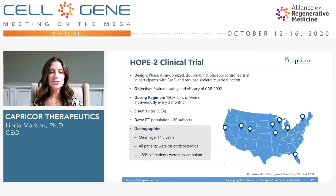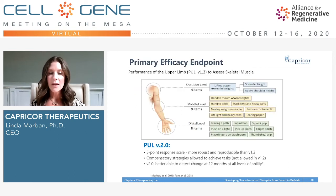The phase 2 clinical trial is completed. We conducted it at 9 sites across the United States. We ended up with 20 subjects that were treated. It was randomized, double-blind, placebo-controlled. 80% of the patients were non-ambulant, and all of them were on standard of care corticosteroids, and they were 14 years of age.